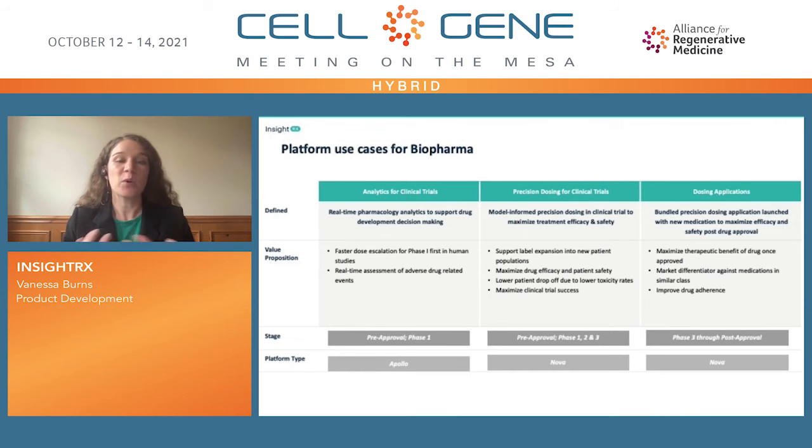events. And where we've seen this used is supporting label expansion into new patient populations, particularly patient populations that are high risk. So neonate patient populations, rare diseases, things like that.